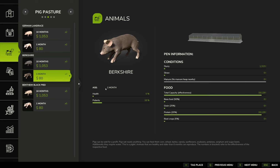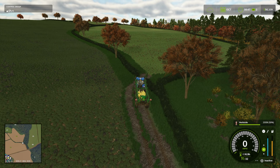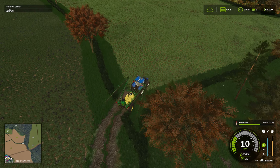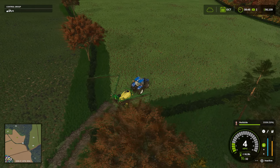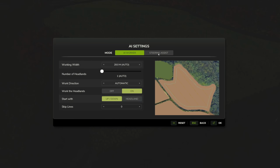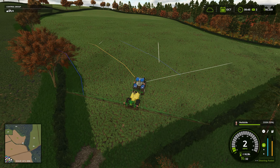I'll likely have to add a little bit of base food in here to get their health up, because I added a little bit here and now they're still 93%. Probably do that when I have the trailer out, maybe. I'm going to get the steering assist lines on. Make this a little bit easier.